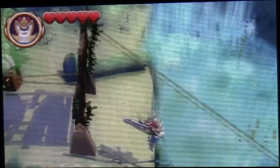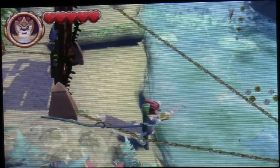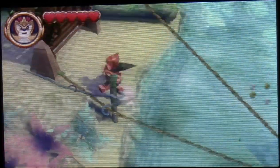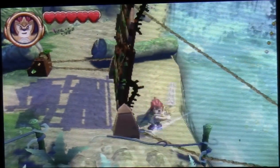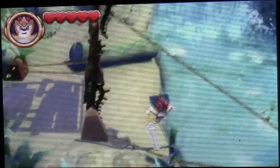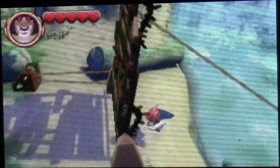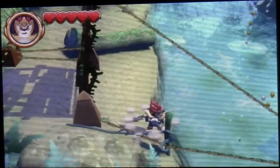I lost all my studs too. I just noticed that. I'm pretty sure I lost all my studs. Now, of course, I fall in the water again. This is stupid. I'm not good at this game, is what I've come to. My conclusion is I'm not good at this game. Okay, I could try, but that's all I can do.